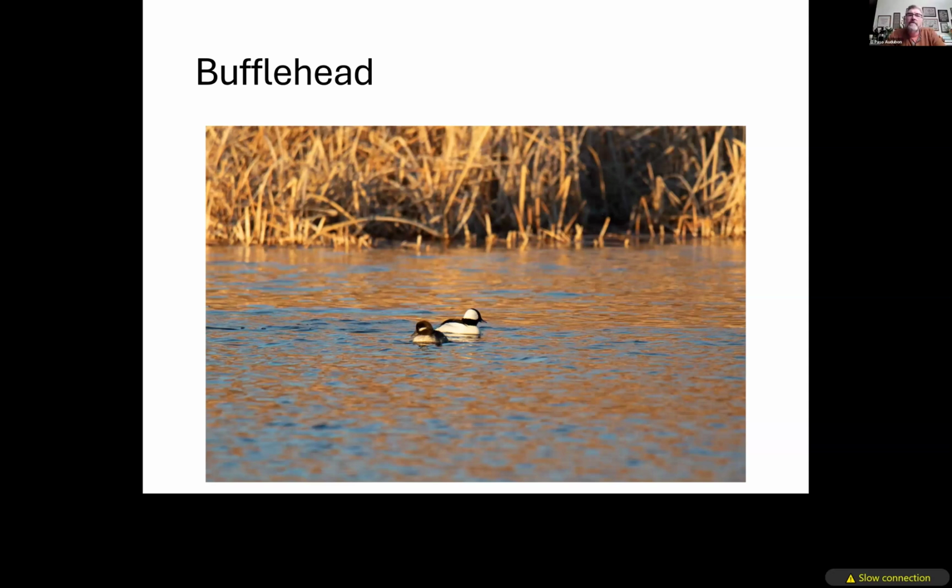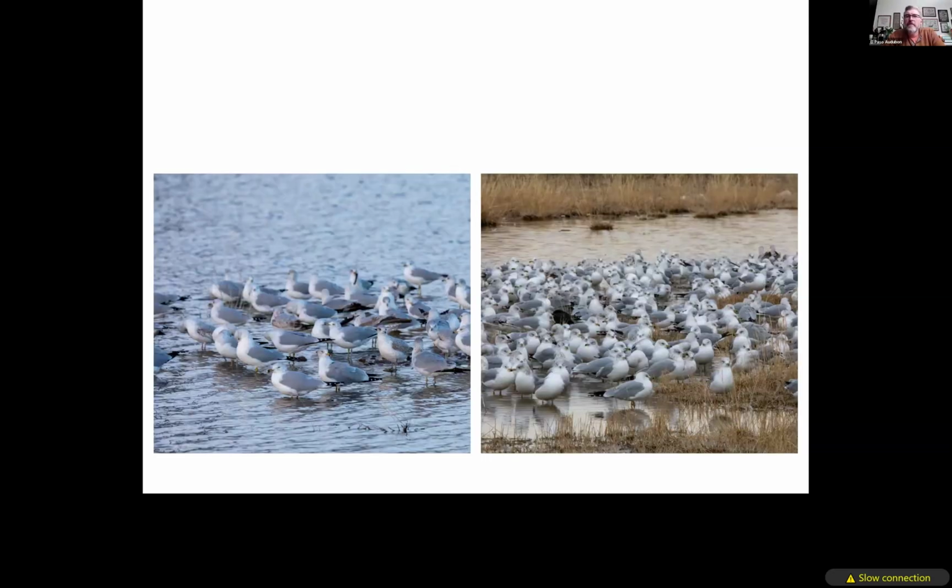The other great thing with Keystone in the winter are the gulls. Large numbers of gulls will roost here, both in the overnight, and then they'll often come back midday to hang out before leaving again. The most common gull far and away are the ring-billed gulls, which is what most of these are. A couple years ago, we had a pretty good influx of some rare gulls. There was Icelandic gull and California gull, and I think a herring gull.